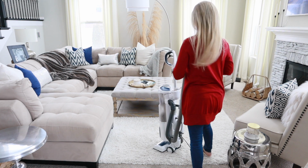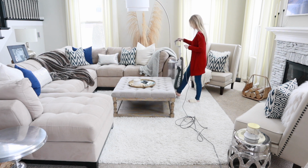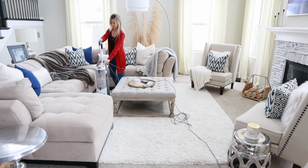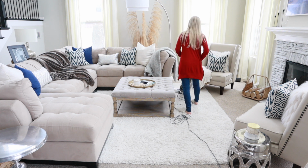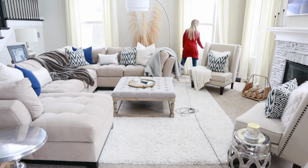Finally, I will wrap up this room by vacuuming, and then I will move on to the kitchen. But I'm curious to know if you guys are doing any house cleaning today, and if so, let me know what rooms you are cleaning today, or let me know what room you are absolutely dreading and keep putting off.